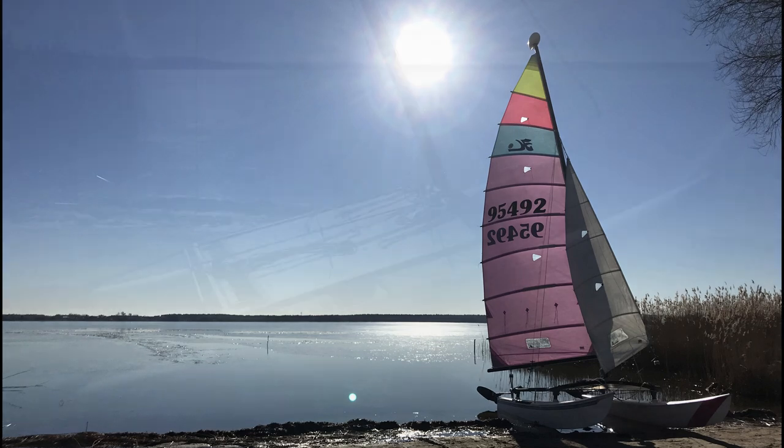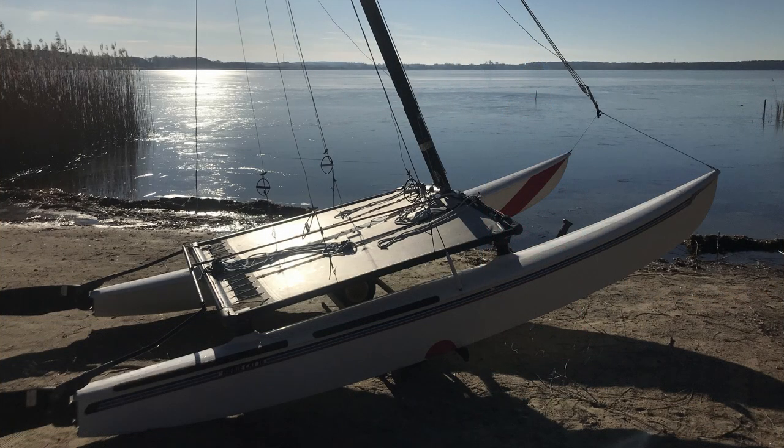and the previous owner always kept the boat in great condition, and Matthias has done everything that he can to continue in this fashion with this 16. I think it looks very sharp.